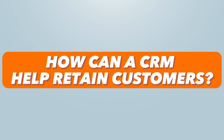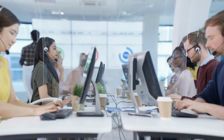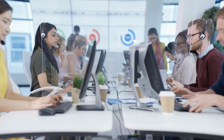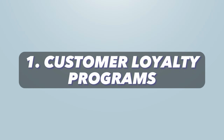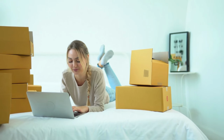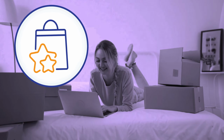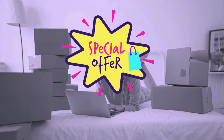How can a CRM help retain customers? Now that we know how a CRM can help increase customer engagement, let's talk about how it can help retain customers. Here are a few strategies you can use. Customer loyalty programs. A CRM can help you track customer loyalty and reward them for their business. This can include loyalty points, discounts, or exclusive offers.